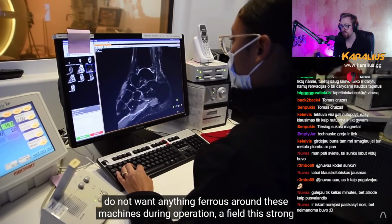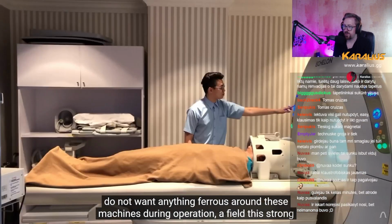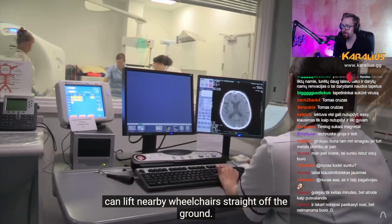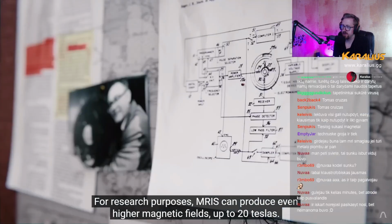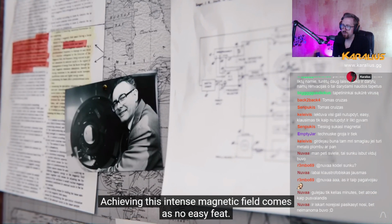You absolutely do not want anything ferrous around these machines during operation. A field this strong can lift nearby wheelchairs straight off the ground. For research purposes, MRIs can produce even higher magnetic fields, up to 20 Teslas. Achieving this intense magnetic field comes as no easy feat.